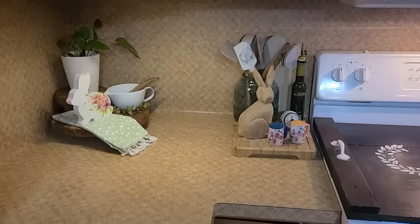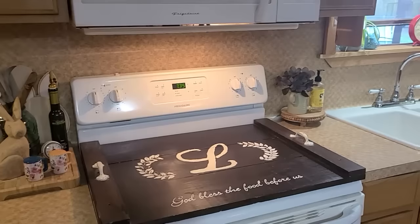So here's just a final look of the areas I have already decorated. I'm very happy with it. Very simple, but definitely some touches of Easter.